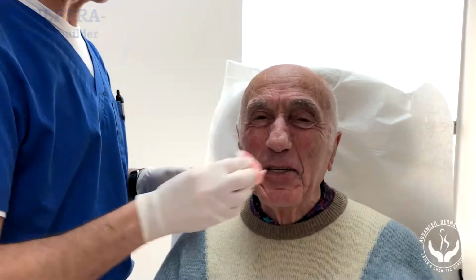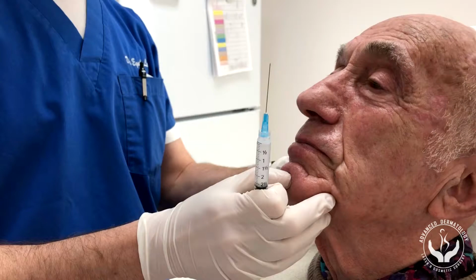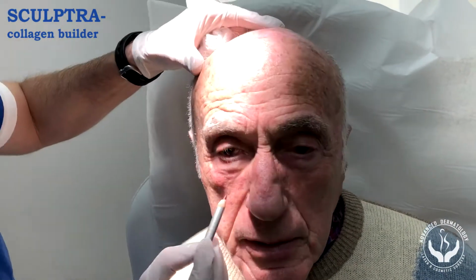Sculptra, what it does is you basically implant little seeds around which collagen will start forming, and it starts working in about a month, but you really start seeing results in 3 months, and it continues on for the next 9 months after. So what we're going to do is we're going to first draw a little bit, and I did a little cleanse, but I'm going to first draw the areas, and I do some light from above so we can see the hollowness a little more pronounced.